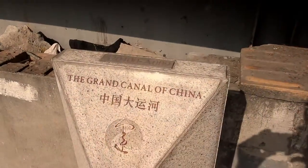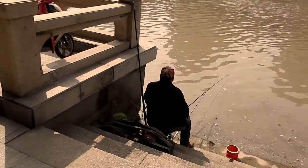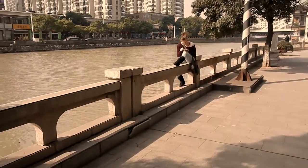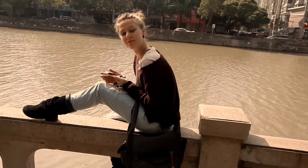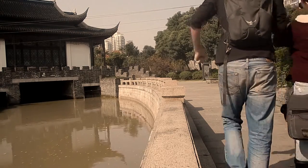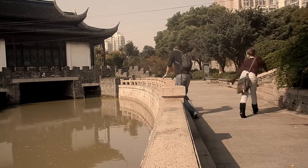We're just strolling along the famous Grand Canal in China. That's what we're up to. On the other side of the bridge at the end of Comb Alley there, there's a piece of the old Changzhou city wall, which is what we're going to take a walk across now.